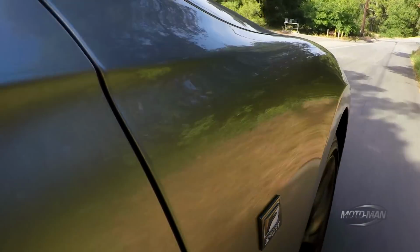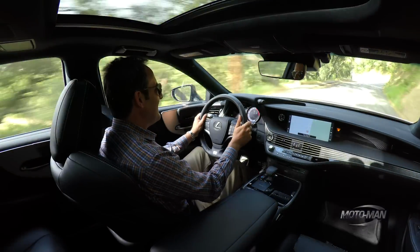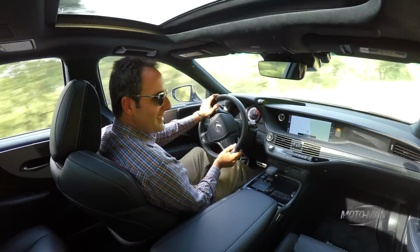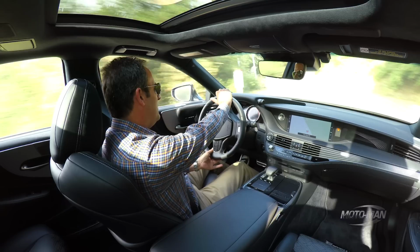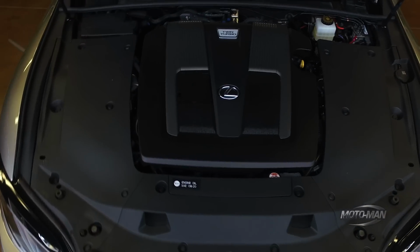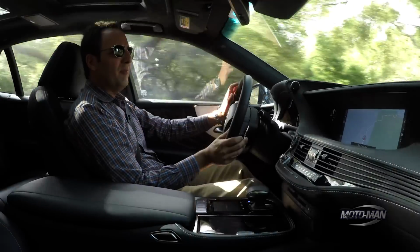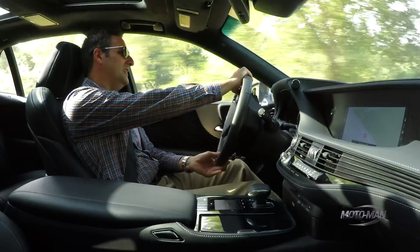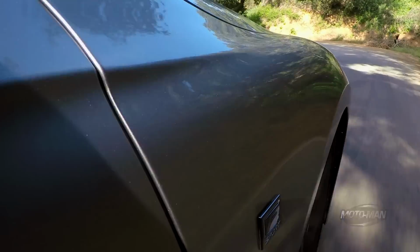Back again, and what we learned up at Skywalker Ranch is a wonderful car, the 2018 Lexus LS500. But this time, something's different. It is the F-Sport, which begs the question, what exactly makes an F-Sport? Well, could it be the engine? Well, 3.5 V6 twin turbo, 416 horsepower, 442 pounds of torque. That sounds awfully familiar, and it is, because that's exactly the same engine, the same output.